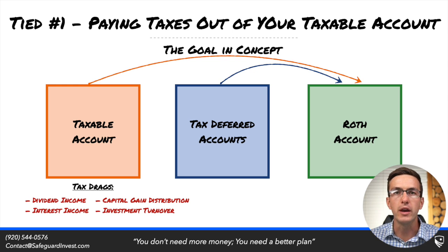And think about it this way. If we have two accounts, a taxable account as well as a Roth account, and these are invested the exact same way, fast forward 10 years from now, we will have more money in the Roth account. And the reason being is because that taxable account has some tax drags. Anytime we have dividend or interest income, we owe taxes on that. Anytime we turn over the account and change investments, once again, we will owe taxes. Well, those taxes have a cost.